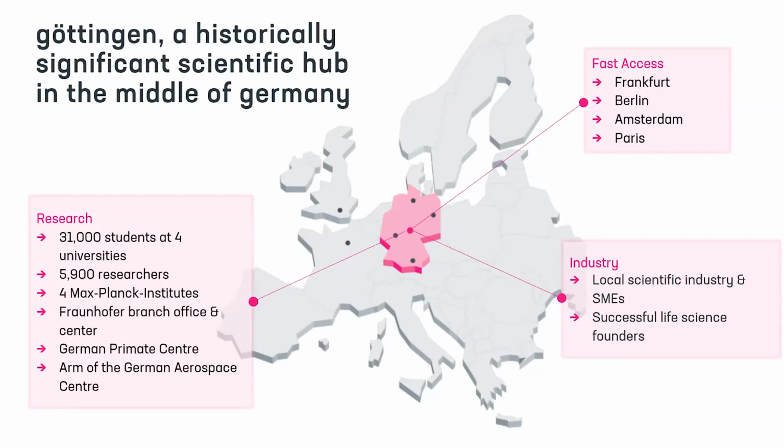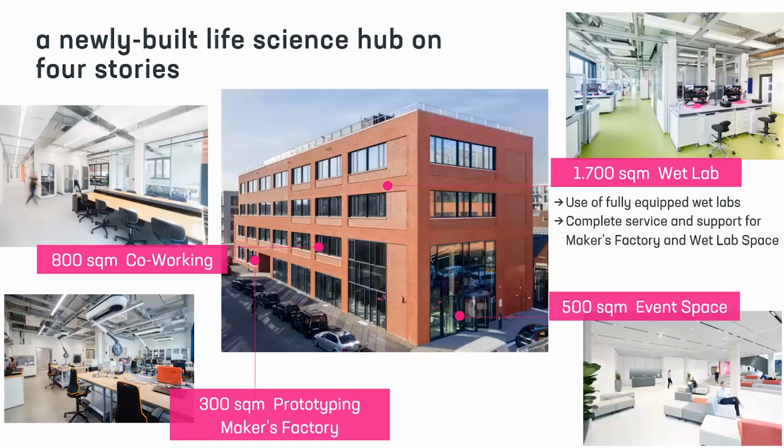And that's what we want to do to support and to help on that, by providing all our services in this newly built life science factory. So as Alex said, we moved into our premises a good year ago, in the beginning of 2022.